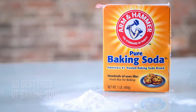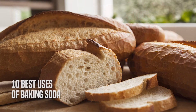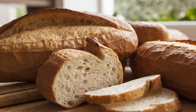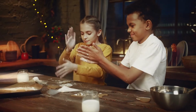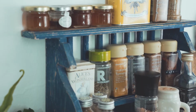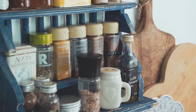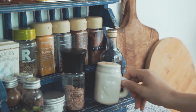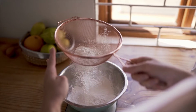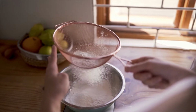In this video, we are going to share 10 best uses of baking soda. We all know that baking soda is widely used in baking. Apart from that, this amazing powder can be used for so many different things. You probably got a box of baking soda sitting inside your kitchen shelf, completely unaware of the fact that it has so many uses around your home. If that's true, watch this video till the end, as it might change the way you look at baking soda forever. Let's begin.